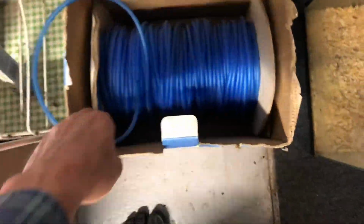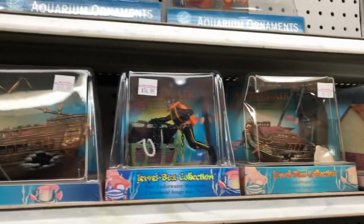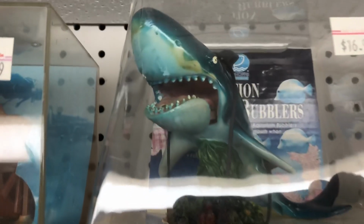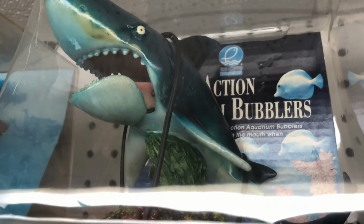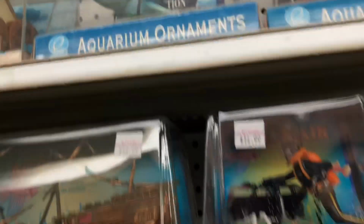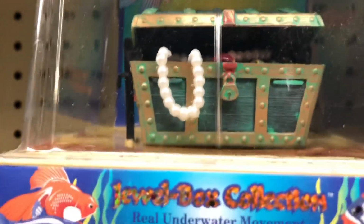I love this pose by the feet. That's awesome. Look at this, like a lightning. I really like that. That is super cool. Jeez, dude. Grandma. That's pretty awesome. I'm gonna have to get that. So neat. Look at that. I had one of these chests in my first tank. I think everybody did. You have an awesome store here.